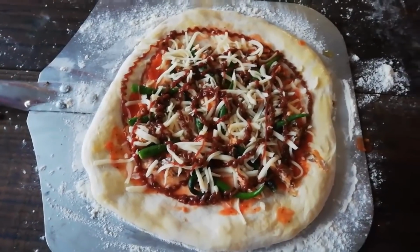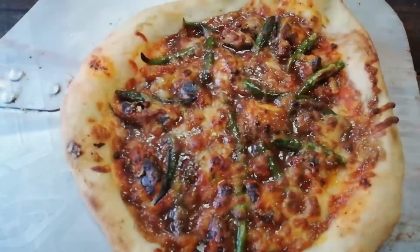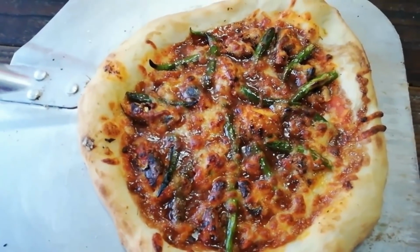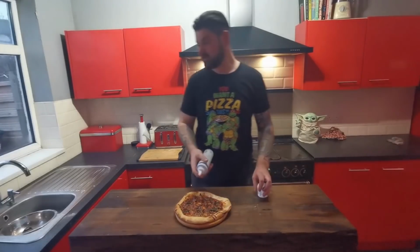We will save the whipped cream until it's come out of the oven and cooled down a little bit so it doesn't all melt. See all that chocolate fudge and cheese melding together to create some sort of horrific bubbling mess. Okay, so I think it's about time to add some whipped cream to this.